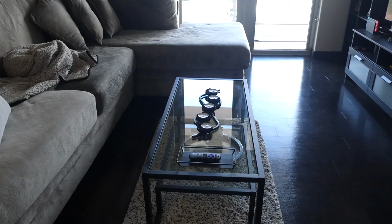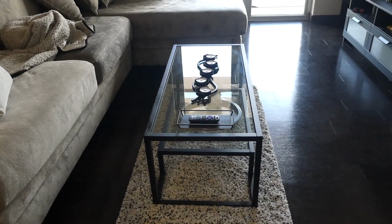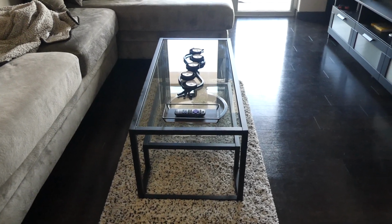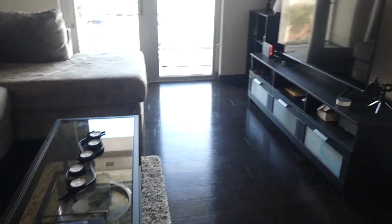Don't know what I'm gonna put on this side of the wall yet, so comment down below if you know what I should put there. I have my little glass table and rug. So this rug actually was a lot bigger online, it seemed, than when I got it in person, but it did end up fitting the table perfectly because the table's a little bit smaller, so I decided to keep it.